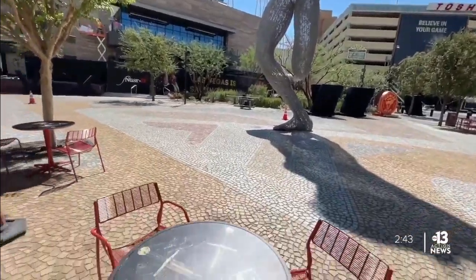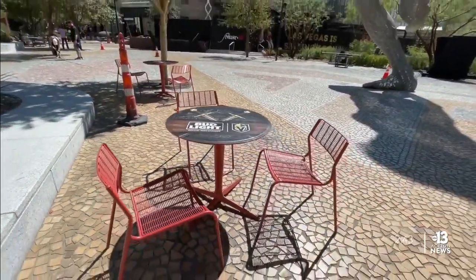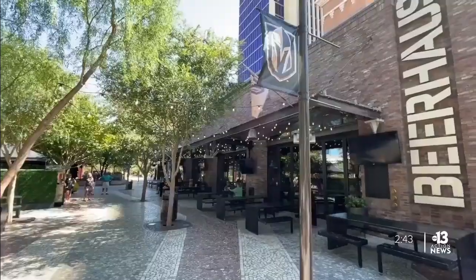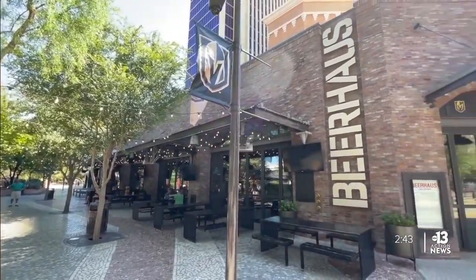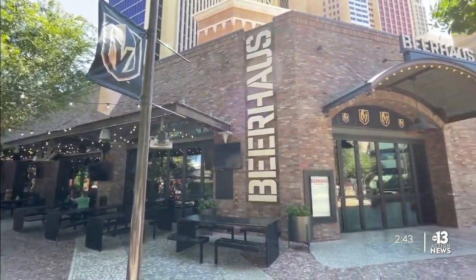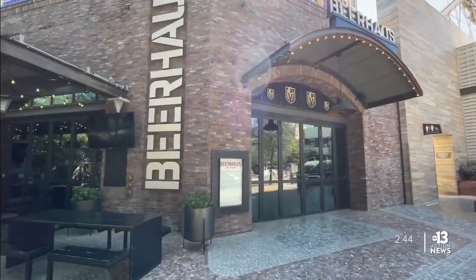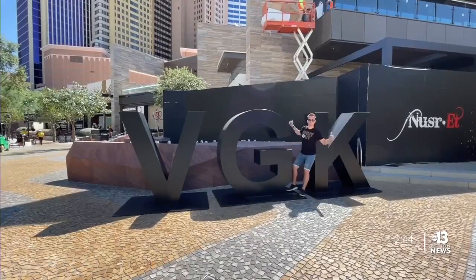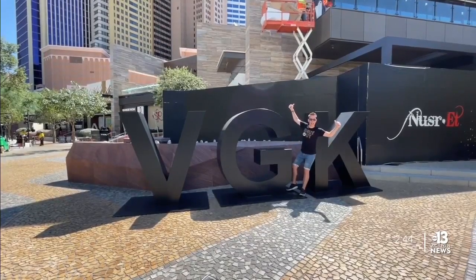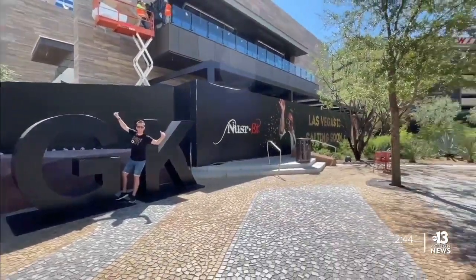The park, linking New York, New York, Park MGM, and the arena, is filled with bars and restaurants and is a great place to hang out before puck drop. Locals know Beer House is a fan favorite before game time and after to celebrate that spectacular win. Photo op. Make sure to stop by the VGK letters and snap an Instagrammable worthy photo.